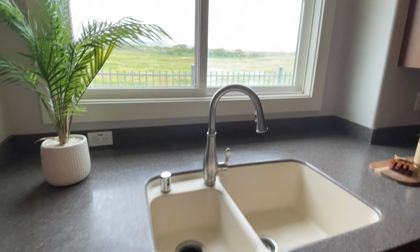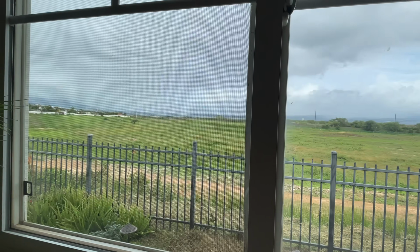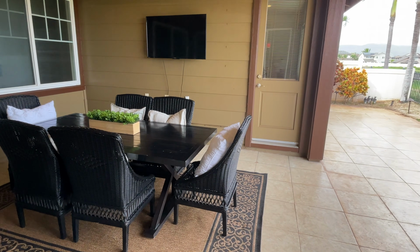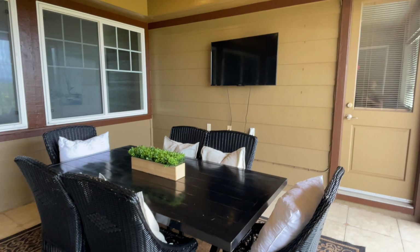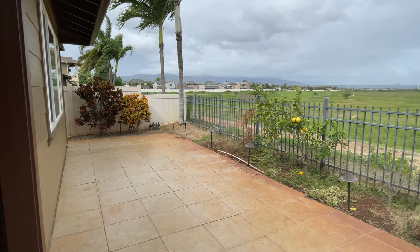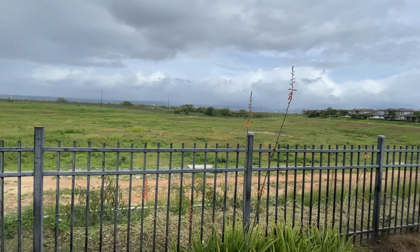Oh, cool. And here's the view. It's not a golf course view, but you don't have any neighbors in the back, which is really nice. Whoa, I love this area. This is cool. This is a dope area. You just chill here, drink, watch the game, have fun out here. You could party here, man. This is cool. Enjoy this nice view.